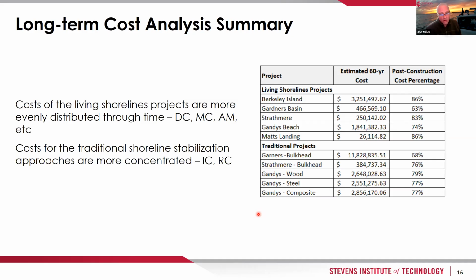You have the initial construction cost, big money out of your pocket in the beginning, and then there's a period of time where very little happens. Maybe there's some repair after a big storm occurs, but then you don't really have another big hit, and so you have to replace the project completely at some point. Typically right around year 40 to 50 is our assumption. So what we see is this sort of distribution of costs being different for living shorelines projects versus traditional projects.